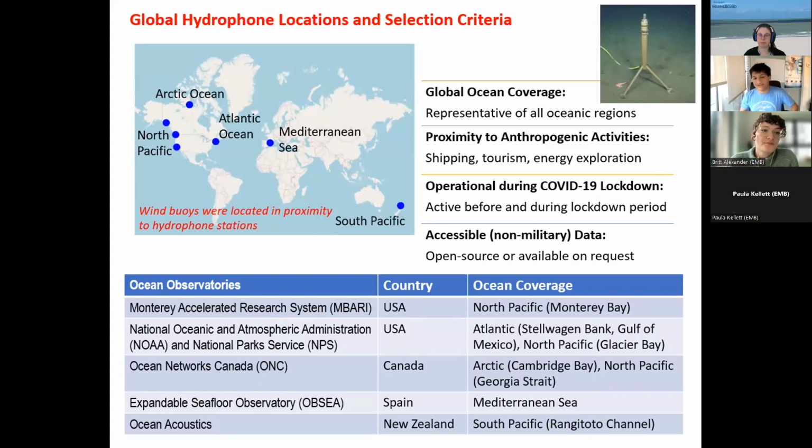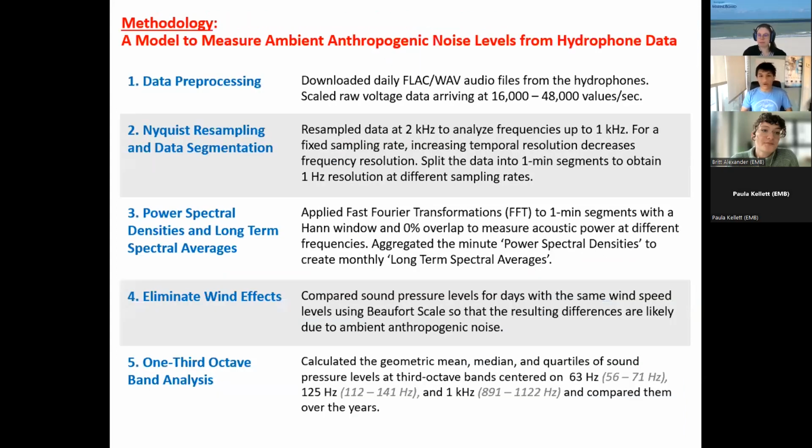A few other criteria I considered is that these stations should be representative of global oceans, they should be operational during the pandemic and before the pandemic, and the data should be accessible. This was a bit of a challenge since hydrophone data is pretty hard to get access to, especially in a long form format. So I'm very thankful to all the organizations I was able to write to and get in touch with for providing the data from their stations. In the US, MBARI and NOAA, Ocean Networks Canada in Canada, OBSEA in Spain, and Ocean Acoustics in New Zealand.